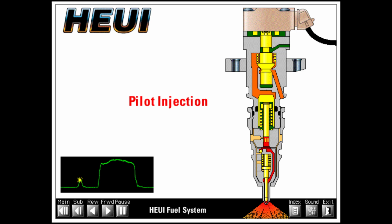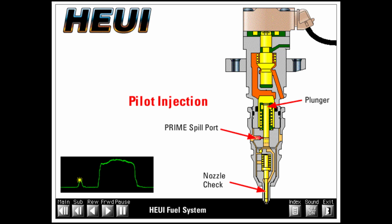Now, let's take a closer look at how the PRIME feature works. The plunger's downward movement produces the initial pilot injection of fuel into the combustion chamber. When the plunger groove aligns with the spill port, high-pressure fuel under the plunger can flow upward through the holes in the bottom of the plunger, out the plunger groove and spill port, and back into the fuel supply passage.